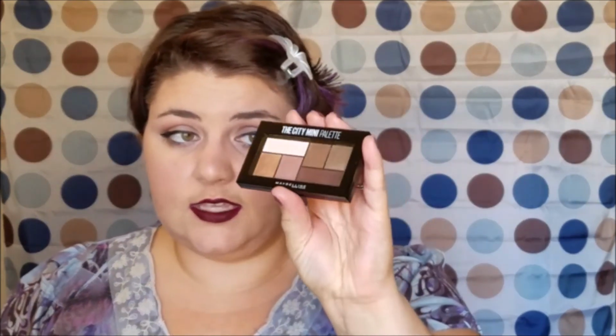I really enjoy this eyeshadow palette. I should try out some of the other ones, because they have a ton of these City Mini palettes, and they're perfectly sized. Like, you could travel with them easy. It's plastic packaging, but it's sturdy feeling, you know.